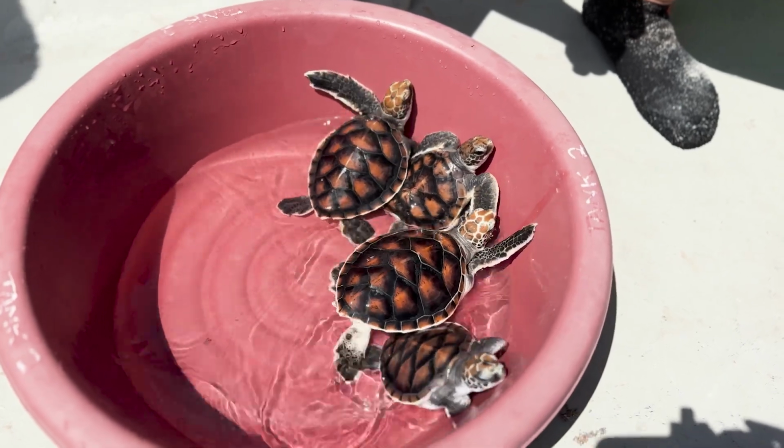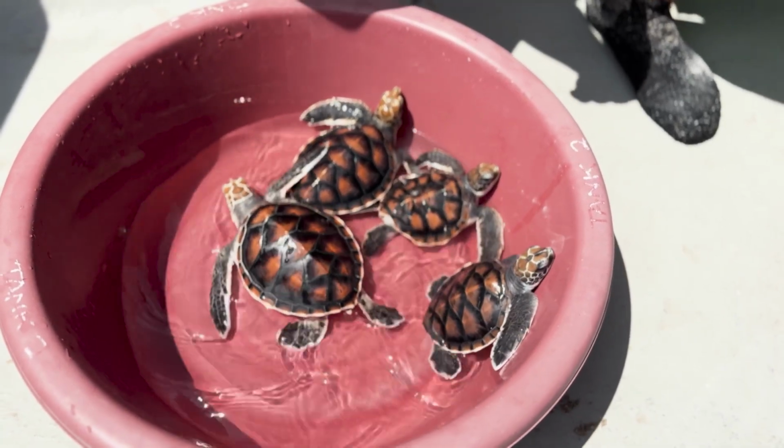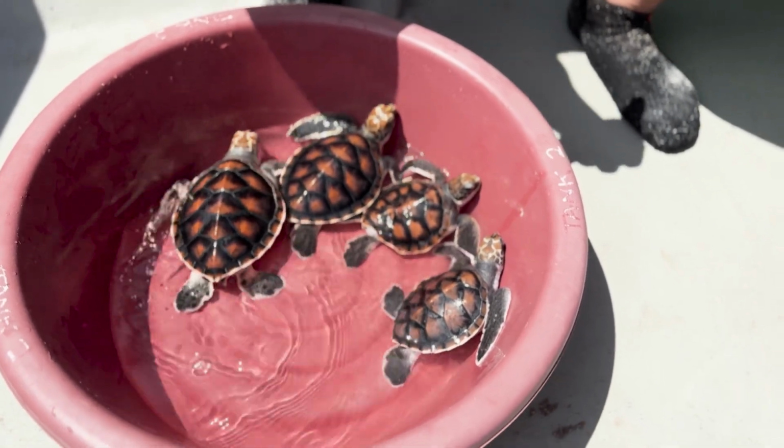Why do turtles only eat underwater? They spend most of their life in the water, not out on the land. So they're not used to it. So they cannot eat on land.